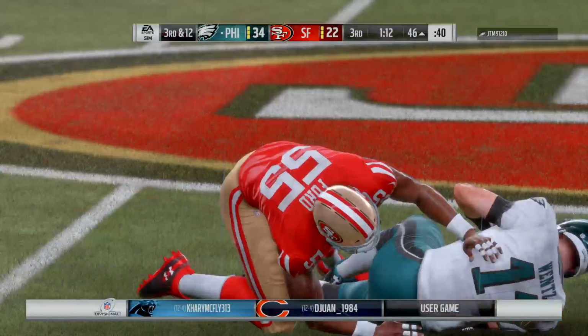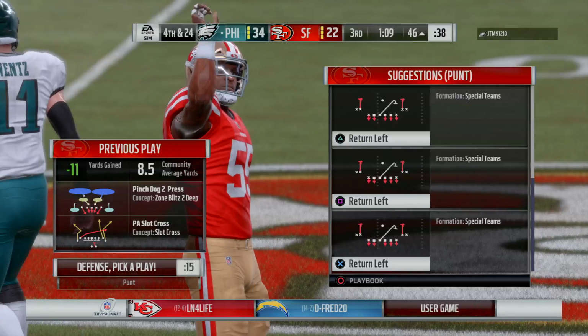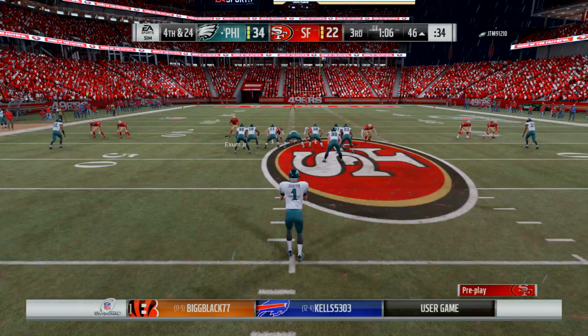And he's going to have to eat this one as down he goes. D. Ford able to get him down for a loss of 11 on the play. And it'll be 4th down.